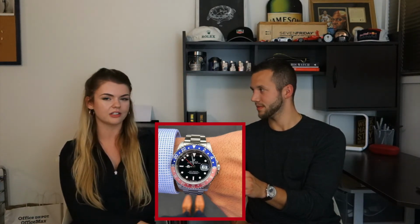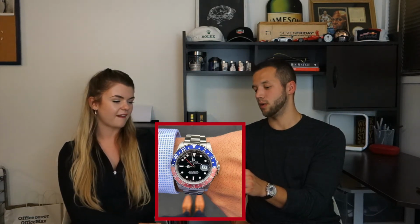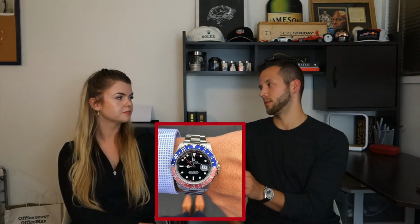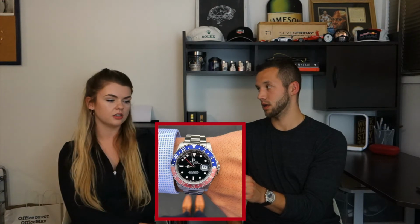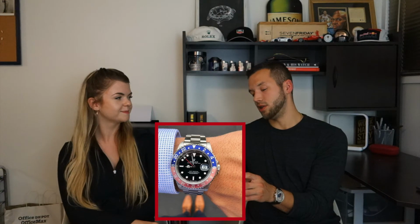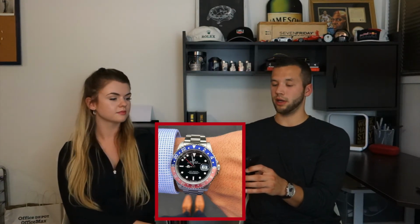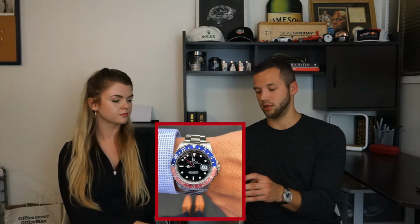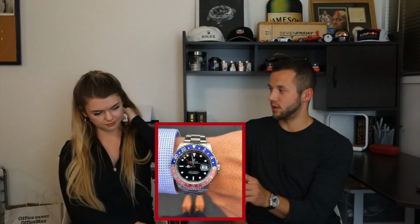I feel like it would be hard to wear though, because it would be hard to match with things. Really? In what circumstance could you wear this watch? And I mean, it's pretty dressy. You could go either way though. It can be casual or dressy. So the GMT Master is Rolex's pilot watch. So it is supposed to be sporty, but I would agree with you. I think it's dressy and sporty at the same time, especially with the colors. But what would you think this watch is worth?